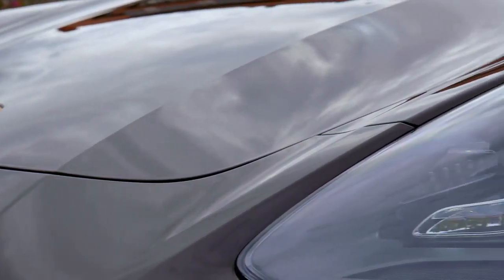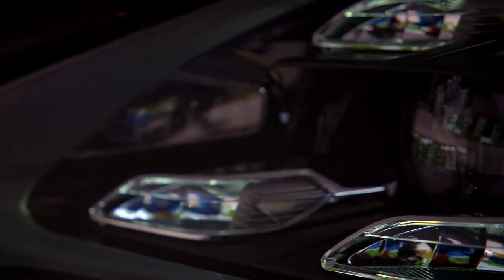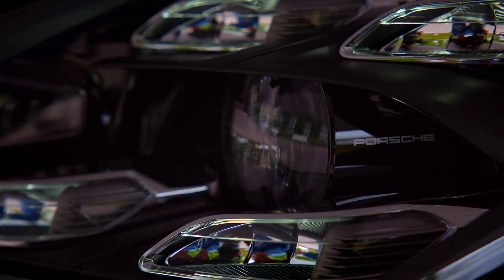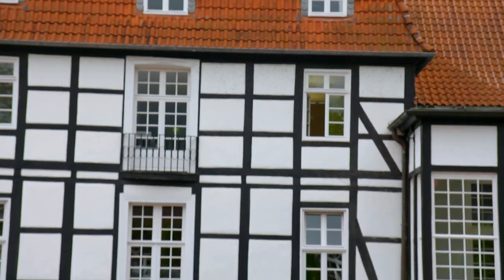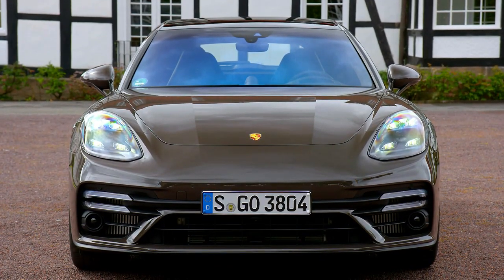The completely new front end of the Panamera Turbo S is differentiated by the larger side air intakes and newly designed elements in the exterior color, which are connected horizontally and thus emphasize the width of the vehicle. The light modules of the dual turbo front lights are now set much further apart.